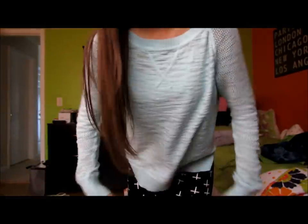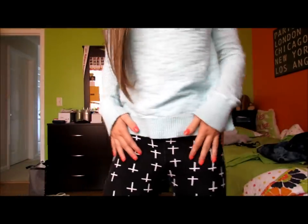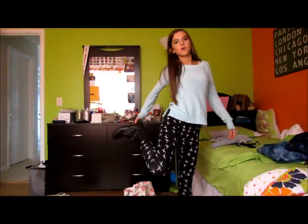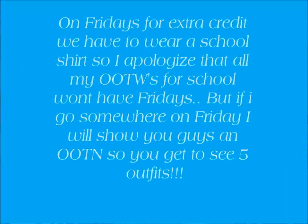Same nails. My shirt is like this sweater from Target, and I was really hot today, but my school is cold, so I was just hot after school because I was walking. And then I'm wearing these really adorable cross leggings. Sorry, my bed's not made. And they are from Charlotte Russe. And then of course I wore my Steve Madden Troopa combat boots, the black ones, because they're my life. So there's everything. So yeah, that was my outfit, and now we'll get into Friday.